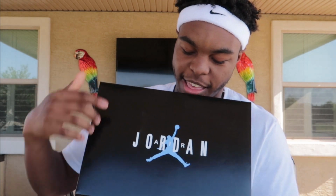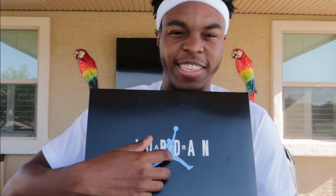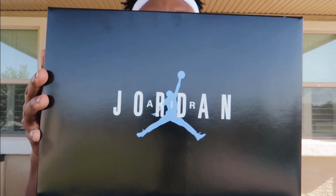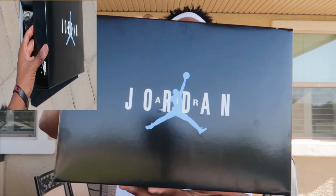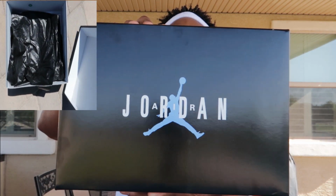Jordan in the Jumpman, the UNC blue, that blue right there. I hope you guys can see that. And I'm not gonna lie, when I first saw pictures of this, when I first saw they were coming out, that's the one thing that I was like, man, I need. Look at the presentation of this. So beautiful. So you have your Jumpman black with white lettering.